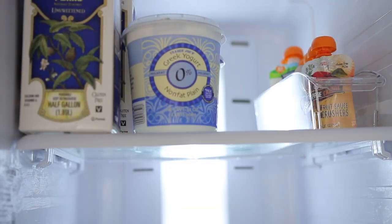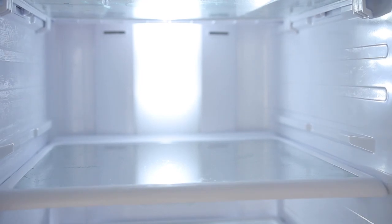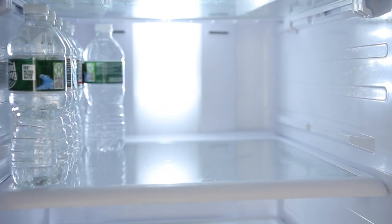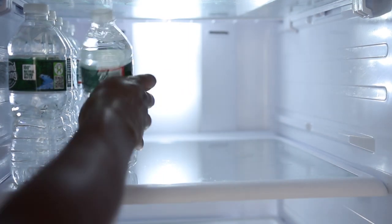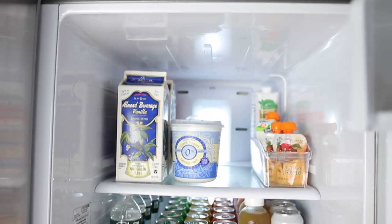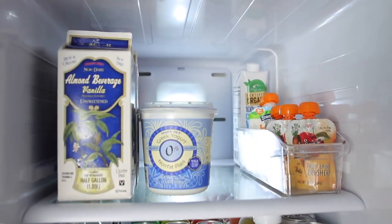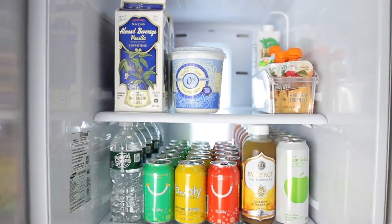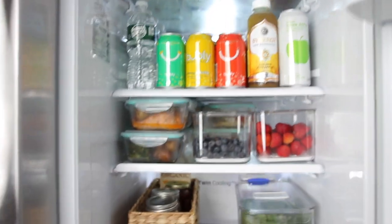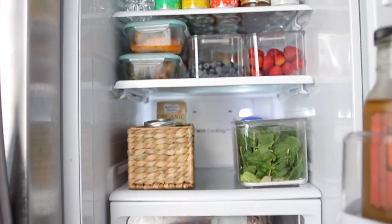And then I'm gonna add the baby food to this top shelf. The next shelf underneath that, I'm gonna go ahead and just put our drinks and water. You're gonna see more of that at the end of the video when I show you the full reveal. But yeah, that's pretty much all there is. I'm gonna give you a quick overview of everything that I have in here, and then I'm gonna go ahead and talk you through what I have and what I use those items for.